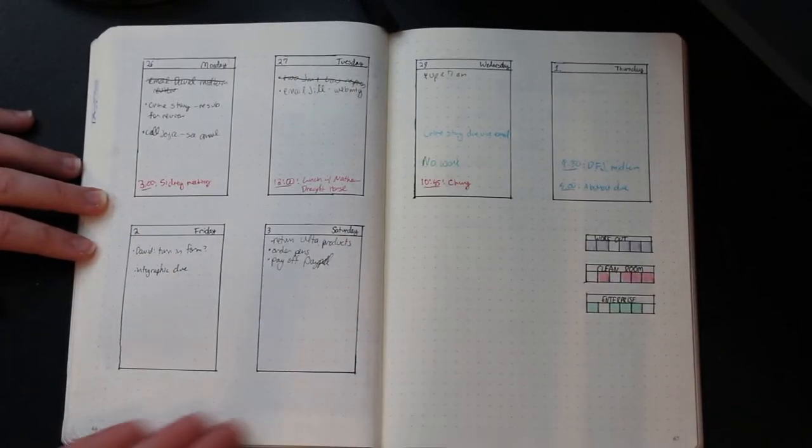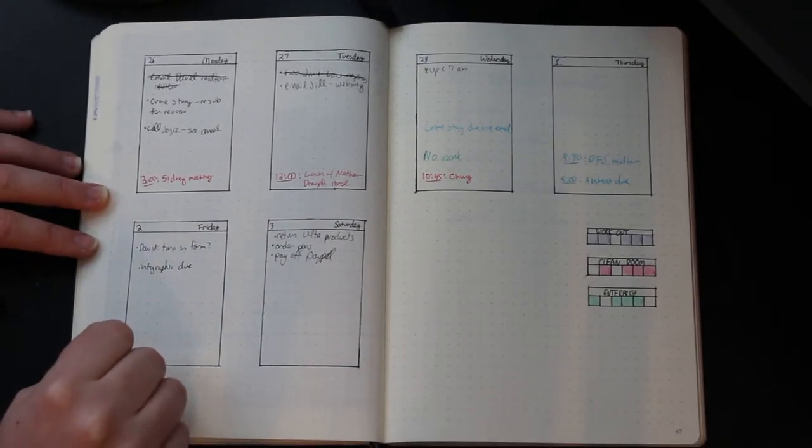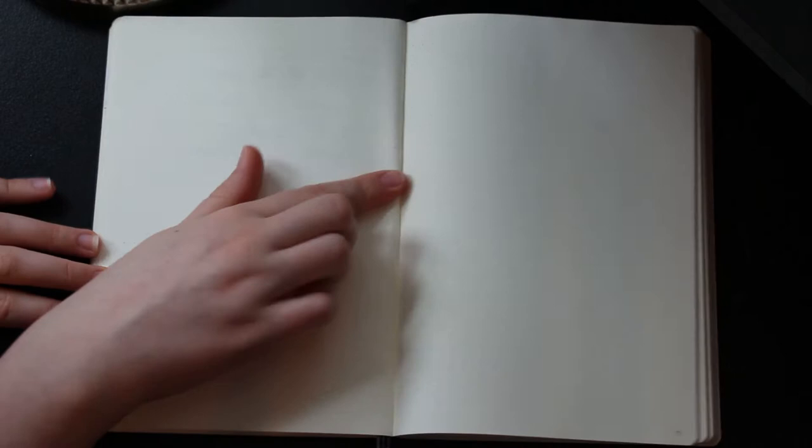So that is the weekly spread, and now you guys get to watch along as I create my next weekly spread. So for this week's spread, I've already clipped out a couple of magazine clippings that I'm going to be using for this weekly spread. So I'm going to first go ahead and start by outlining the boxes for each day of the week from Monday to Saturday, and I'm going to do it first in pencil and then I'm going to do it in pen. Actually, you know what? No, I'm just going to do it straight in pen. Let's live life on the edge. You guys don't need to see me do everything twice.